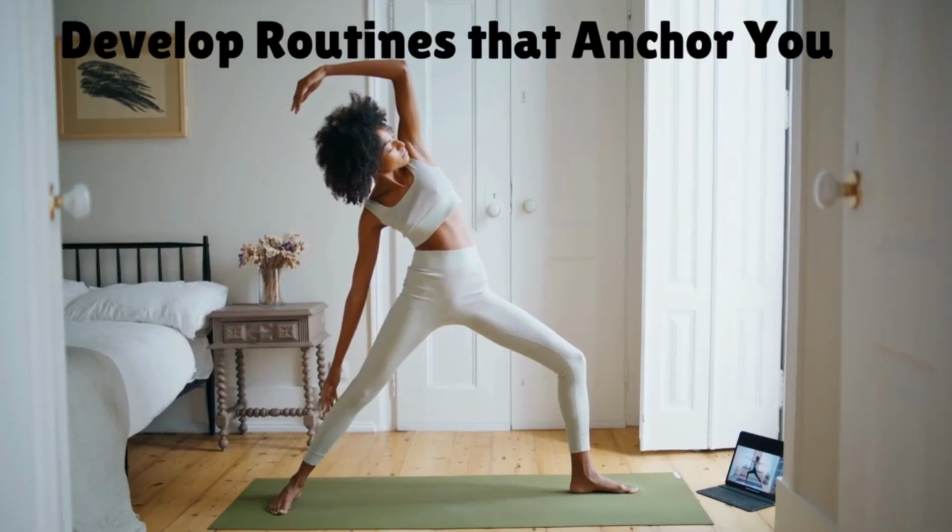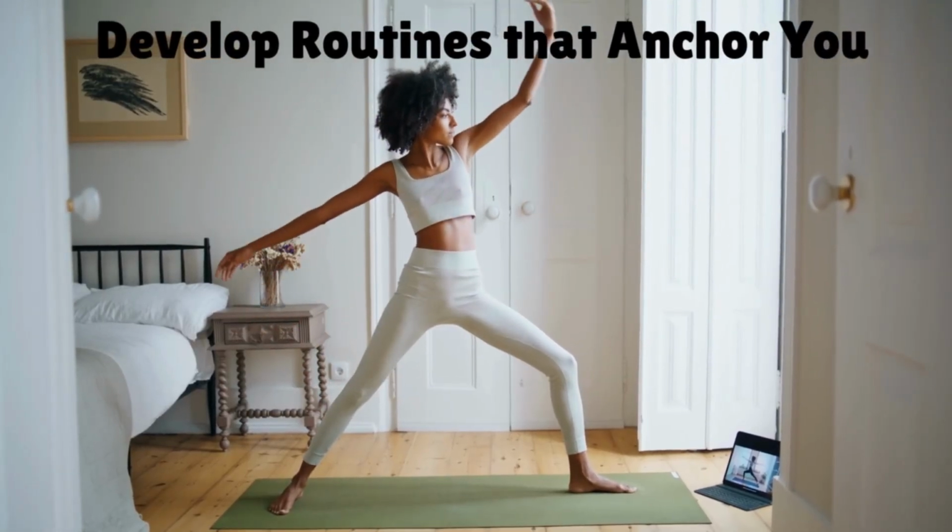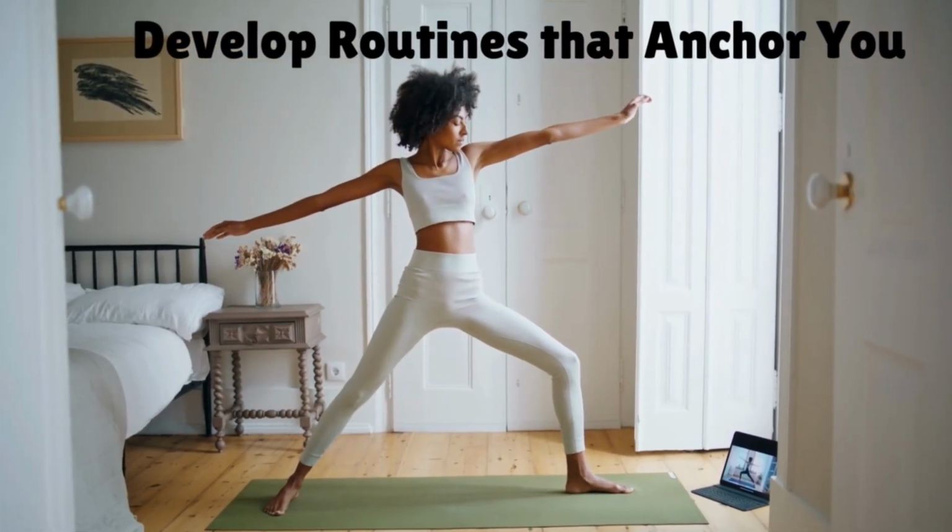Number 5 is something you have to be careful with, but it is indeed helpful. And that is to create routines that give you a sense of control. I think sometimes when we are out of our comfort zone, when we're living in a foreign country and everything is so new and different, we long for something that feels safe and normal and secure. And so creating habits and routines that you can look forward to doing can provide that.